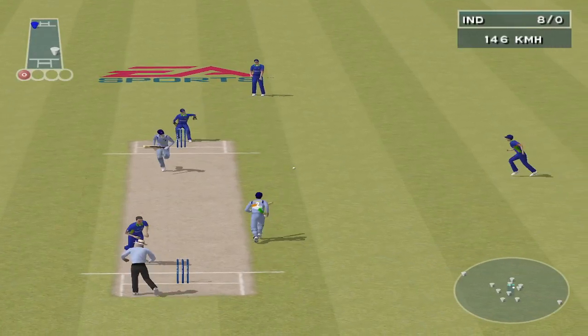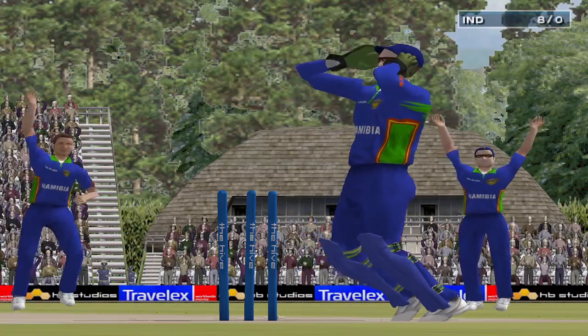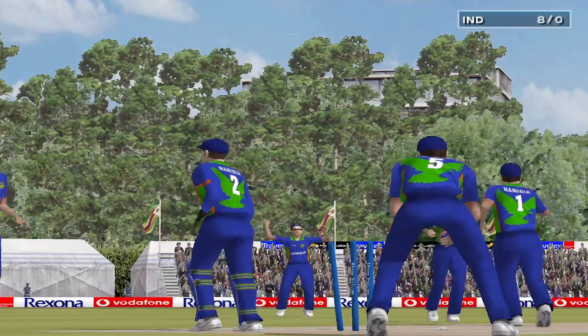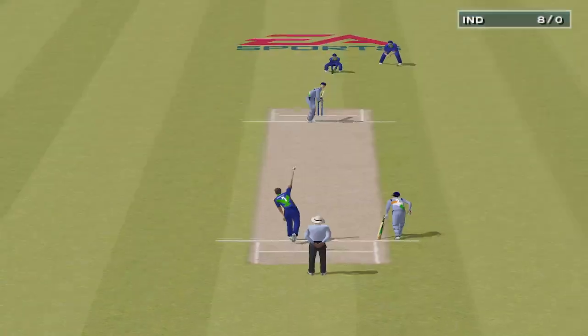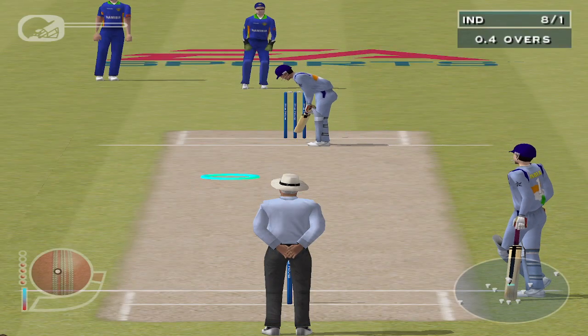Yeah, run! That's a superb throw. He doesn't look pleased with his partner there. It certainly wasn't the greatest call in the world. This was the end of the innings for Dravid. Dravid makes his way back to the dressing room.